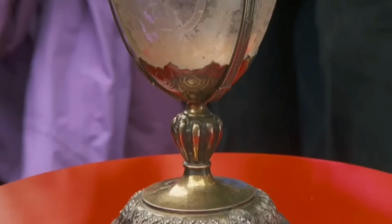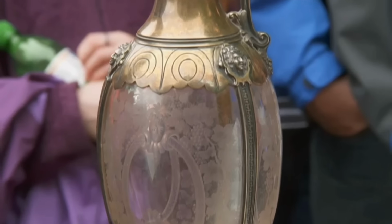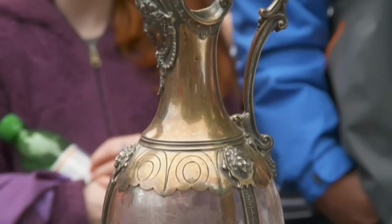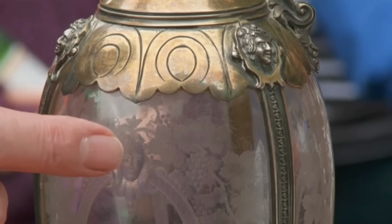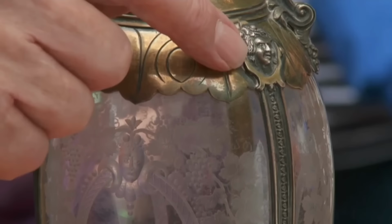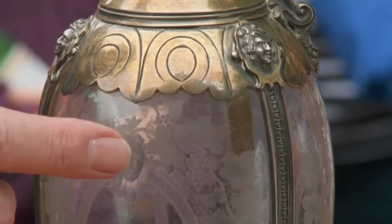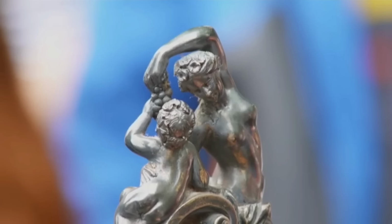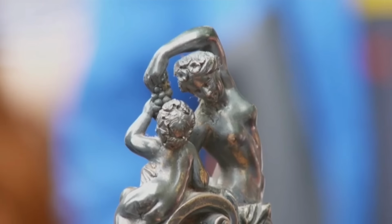It looks like a trophy, so it must definitely be one. But it's not. It's in fact a type of jug called a claret jug. Claret jugs were used in the 19th century to serve claret, a type of wine produced in France. The jug is beautifully engraved on its surface to increase its visual appeal. Coupled with the sculpture on its top, the jug oozes quality and is absolutely stunning.